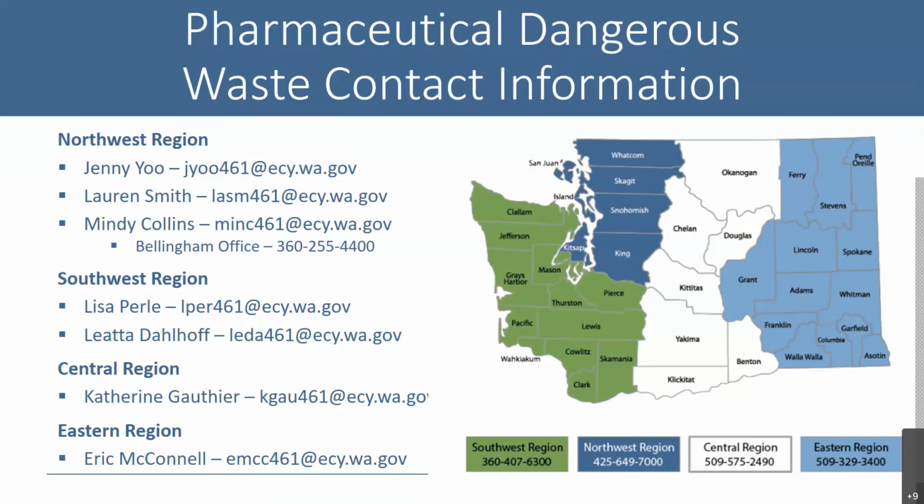James, I'm not sure if you're talking about IV bags, and if it is IV bags, if the IV bag that contained a P-listed pharmaceutical is fully dispensed, fully administered, then that bag and the tubing attached to it are considered solid waste. However, if that bag has not been fully administered, then the contents of that bag are still considered P-listed and would need to be managed as hazardous waste.